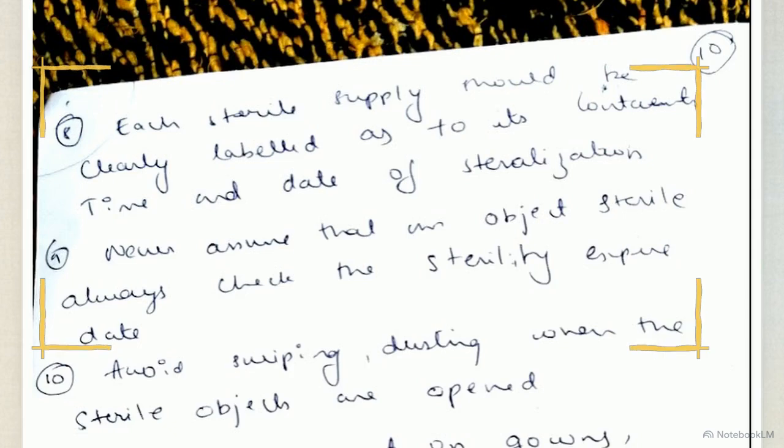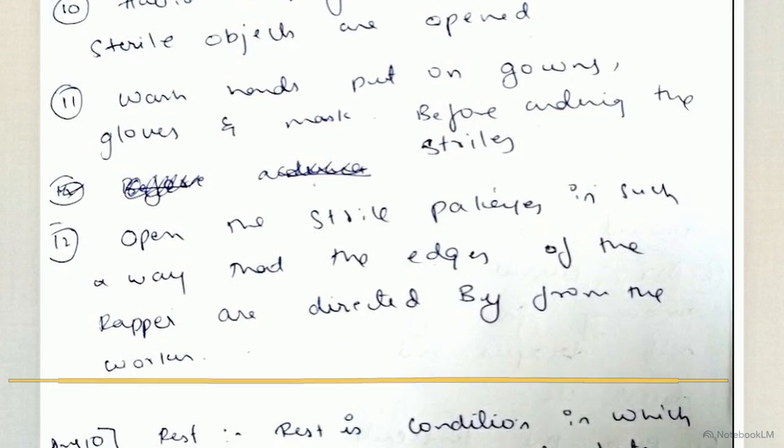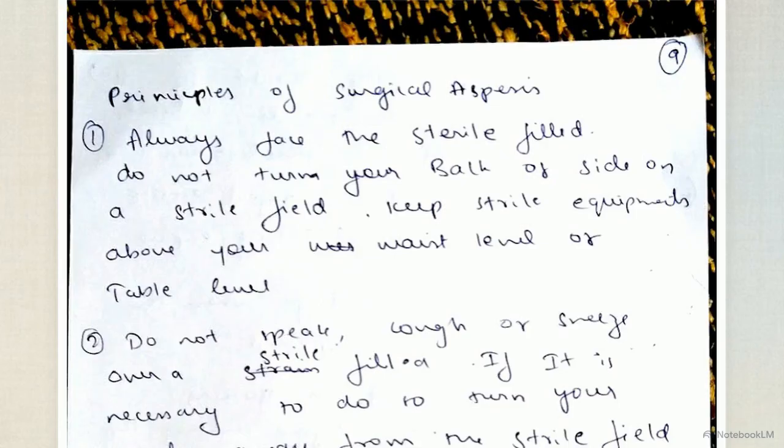Before opening anything, verify every sterile package is clearly labeled with its contents and expiration date. Never assume sterility. When opening, direct wrapper edges away from yourself to prevent contamination before donning your gown, gloves, and mask. Once established, strict boundaries apply. Keep all sterile equipment and hands above waist level.